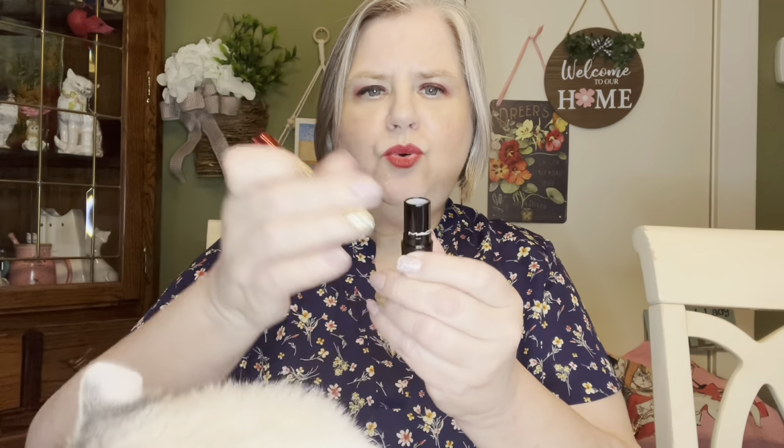And on my lips today, I'm wearing MAC. This one is Effortless, E for Effortless. And it's gorgeous. It's gorgeous, I just love it. Gorgeous red.